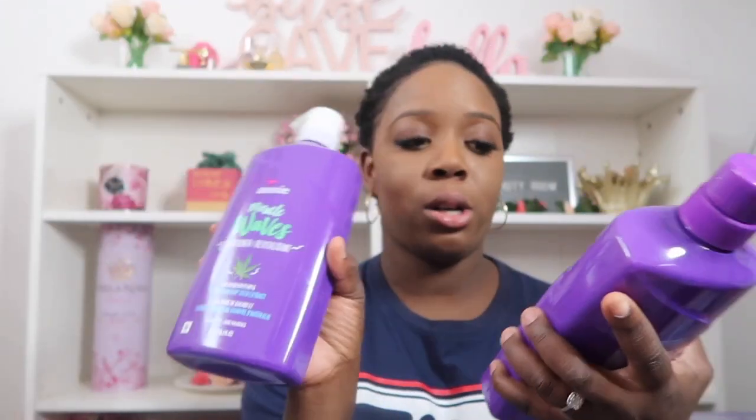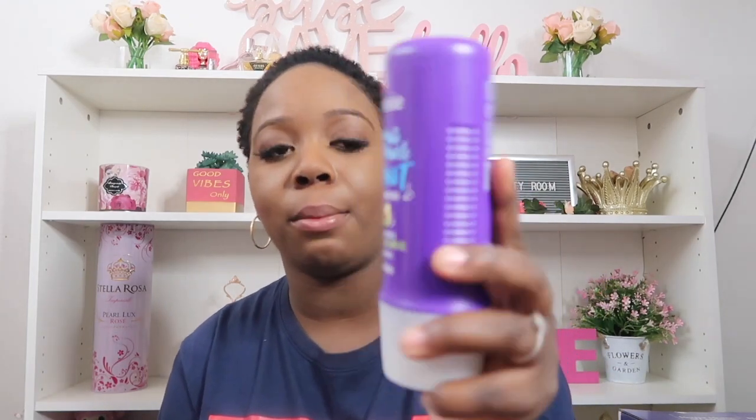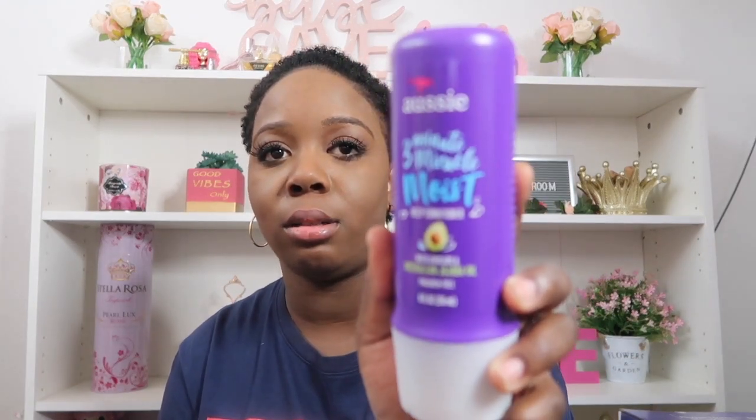So yeah, I got the Miracle Waves and the Total Miracle shampoo, and the conditioner is the Waves. So hopefully this makes my hair a little bit more curly. I'm still working and playing with it, so I'm going to be buying products all the time. So yeah, I got this 3-minute moist deep conditioner also to do a deep conditioner in my hair.